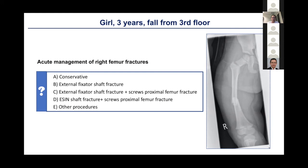Okay, so most of you would put in ESINs or Nancy nails for the shaft fracture and screws for the proximal femur fracture. I think this is absolutely a good option. And 32% would use an external fixator for the shaft fracture and screws for the proximal femur fracture. So 1/3 would do this, and actually 2/3 ESINs and screws. I show you now what we did. Actually, we did both of it.